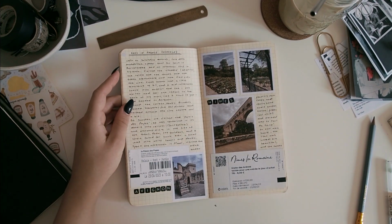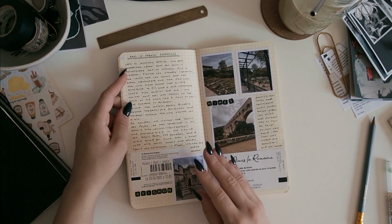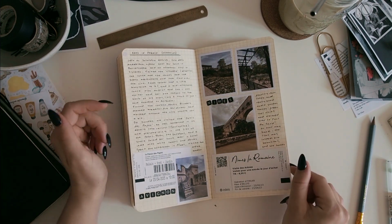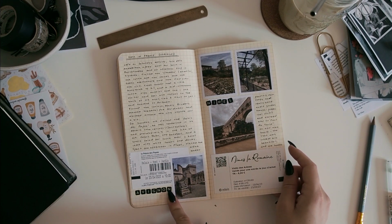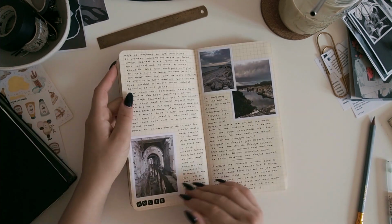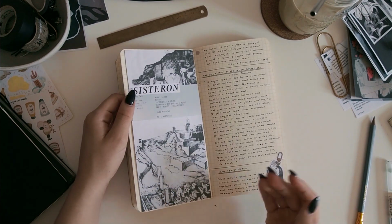Here was a series of spreads about a holiday that we went on. I went to France for like 3 days with my parents, and so I printed out a bunch of pictures, used stickers to write down the names of the places that we visited. Tickets are always a really nice thing to stick in, and I just wrote about the trip and things that we saw and stuff like that, and it was really nice.